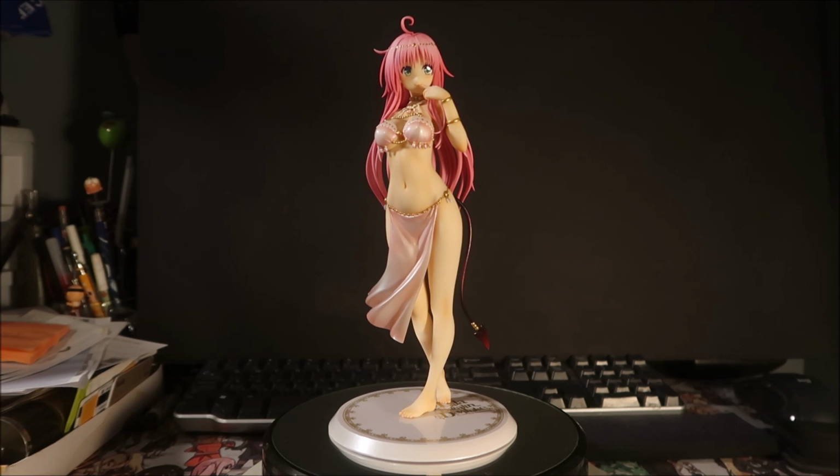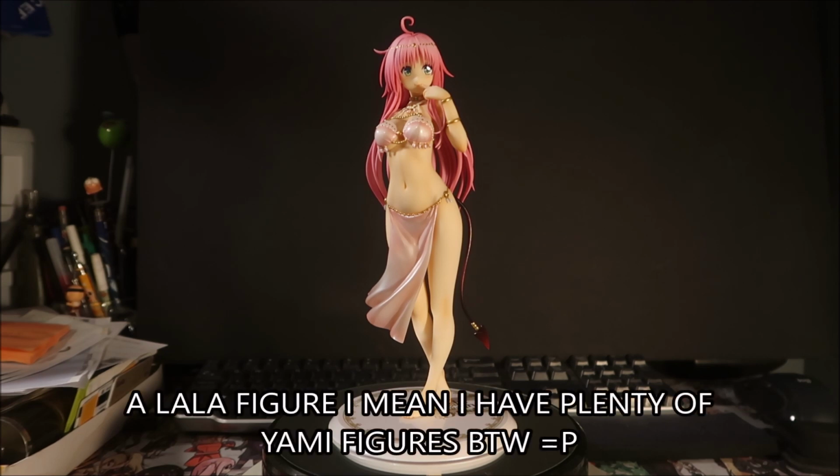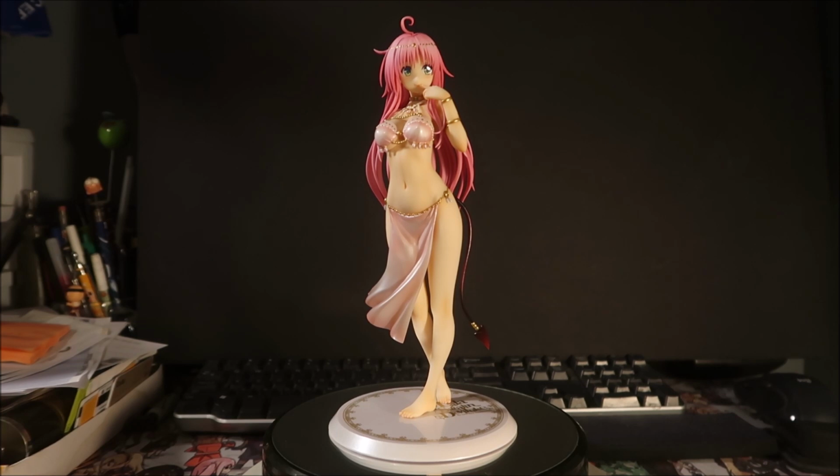I've been wanting to get a Yami figure for a while, guys. The other girls that I like in the series are Yui Kotogawa and Yami. They're the ones that I like. But in terms of looks and personality, I like Lala the best. She seems like a fun girl to be around.